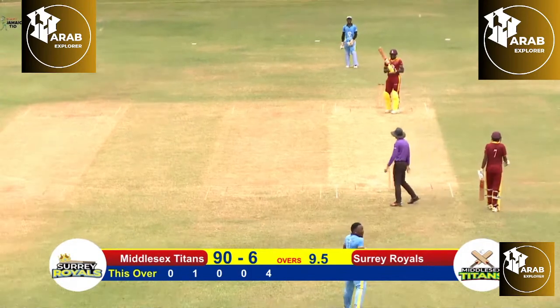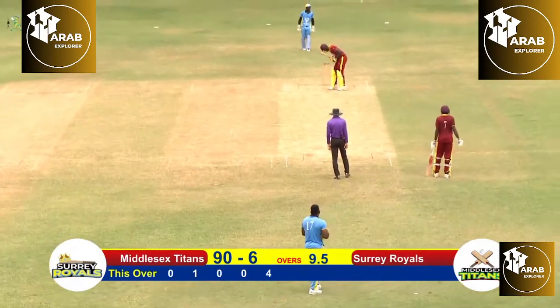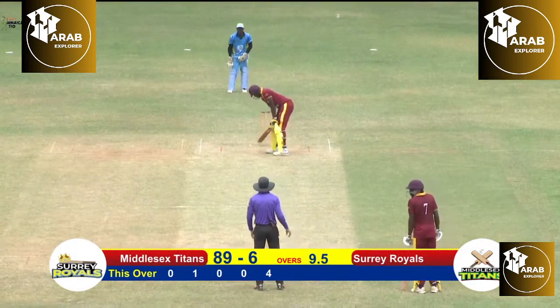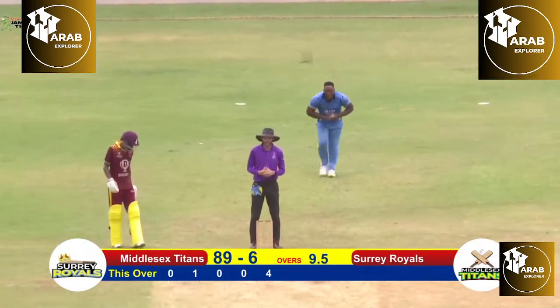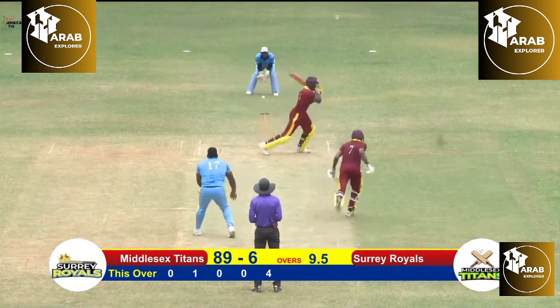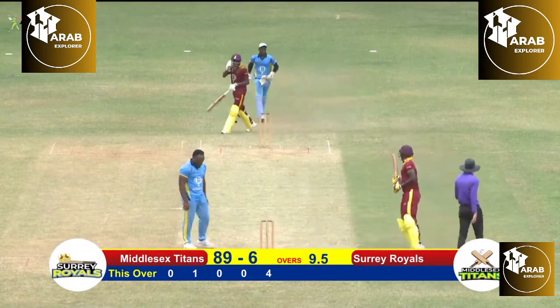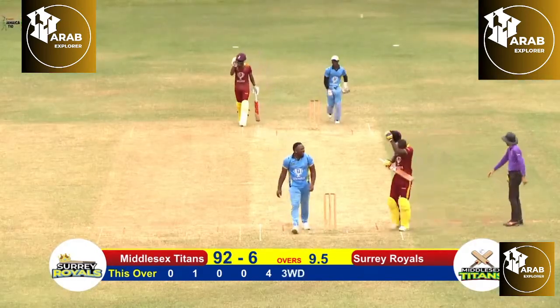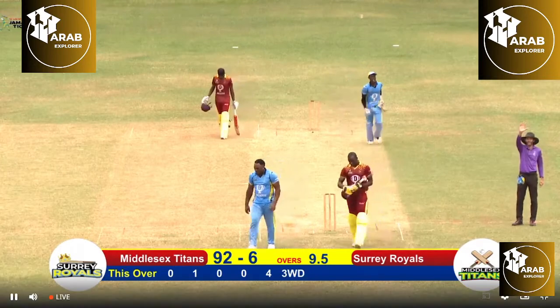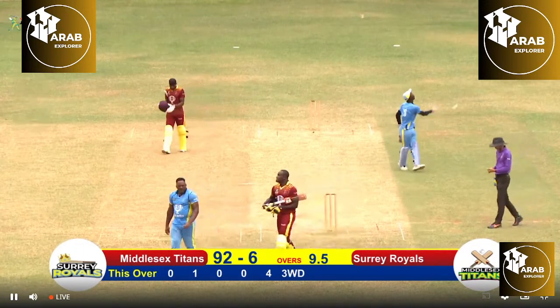I tell you what, Odin Smith should be kicking himself, knowing that it's the final delivery of the innings and it's a wide delivery bowled by Odin Smith. Yeah, 92 runs on the board. On delivery. Oh, slow delivery. And they run through for it. So it should be 93 runs, 93 for 6 at the end of the innings, the Titans into bat.